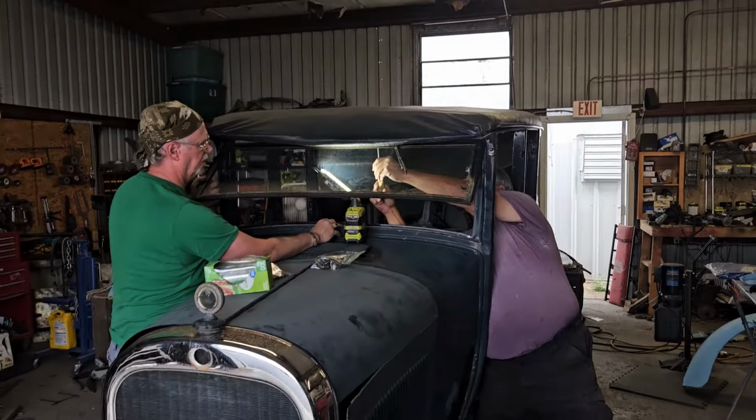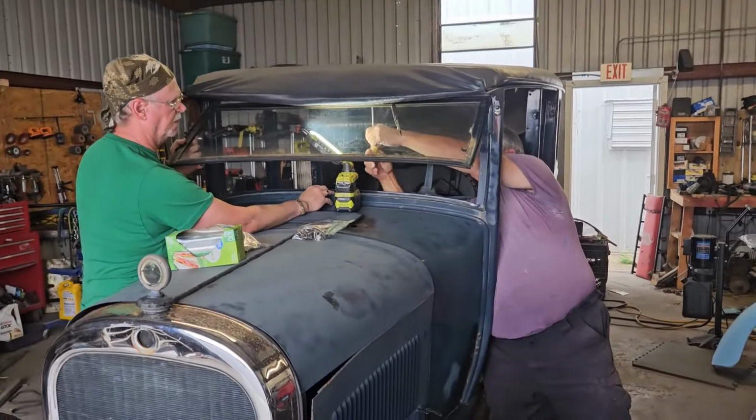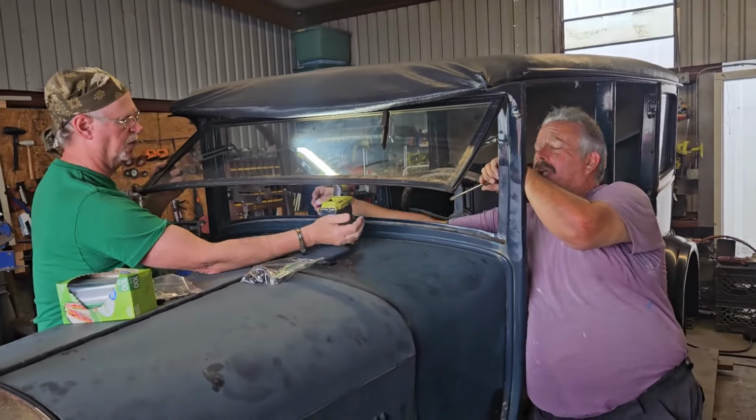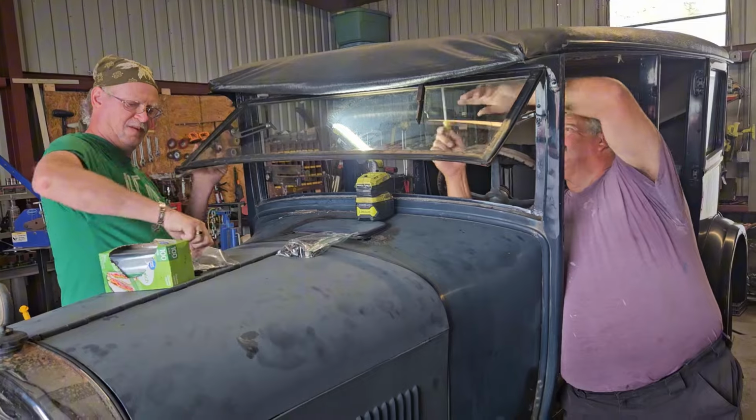All right, guys. We're gonna have some fun today. We got Dave here and Joe, the owner of the '27 Dodge. We're gonna chop the roof on this puppy. You guys ready? We're ready. We're ready. I'm not.